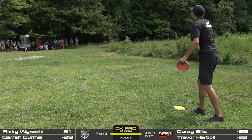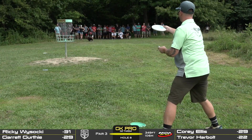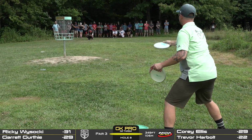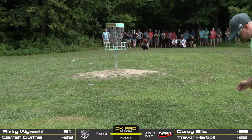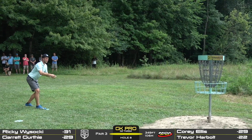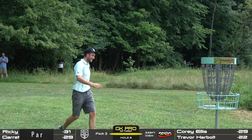Just a little bit low. Thought the wind was going to help him a little bit more than it did. Yeah, I think it knocked him down instead of lifting it up. That one lifted on him. Yeah, had a little bit more hyzer on it. I think the wind caught it a little more. Good comeback putt there from Ricky.